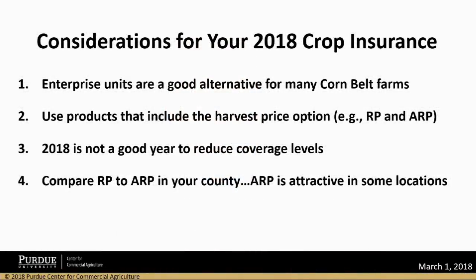We're going to talk a little bit about some of the considerations you want to make for making your crop insurance decisions. There's not a lot of changes this year compared to prior years, but that doesn't mean you don't want to sit down and really reevaluate what you're doing. And so with that thought, Michael, let's take a look at some of those considerations that you've outlined for making those decisions here in 2018.